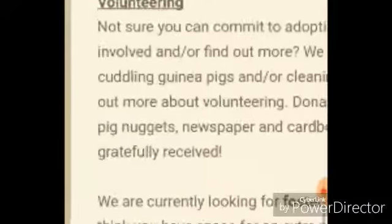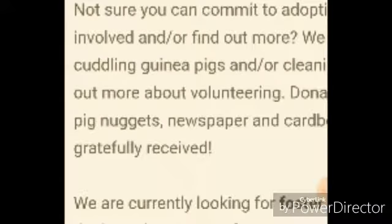You see, I used to volunteer with them and I still do volunteer with them. I know what they do. I've seen firsthand what they do, and the work they do is amazing, guys, honestly. They're so kind and caring towards animals, and they really care about animals.